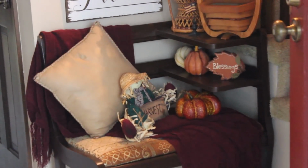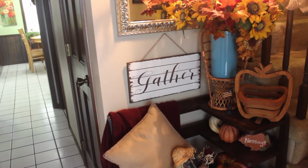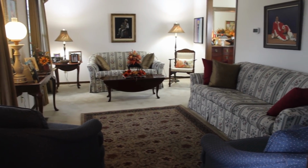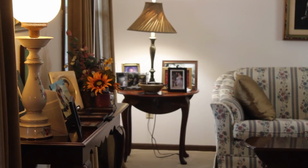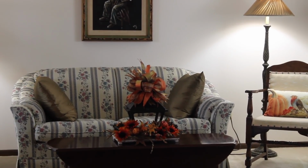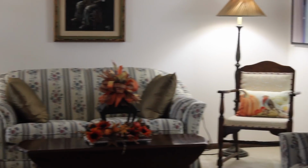And once you step inside, you can look down the hallway and see the kitchen, but we're going to go into the living room next. So here's the living room immediately to the left of the entryway. So let's see what I've got. On this side table, I just got a sweet little arrangement of sunflowers. And you see my funky bowl atop the lantern centerpiece that I created just for this room.